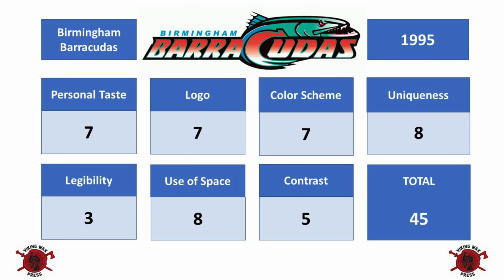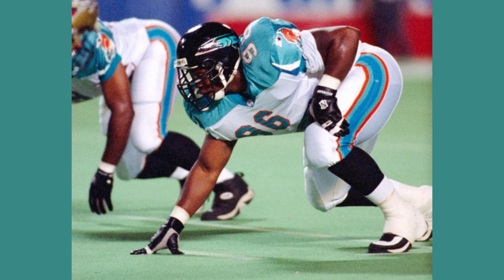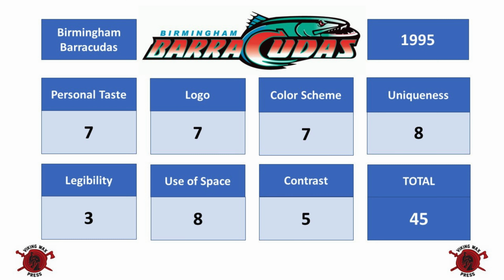5th place goes to the Birmingham Barracudas of 1995. I really like the colors on this one, and the way the Barracuda lurks in the depths ready to lash out at its prey, and I also think the way it wraps around the back of the helmet provides an elusive quality. That tension gives it a kinetic energy. 45 out of 70 for the Cudas.